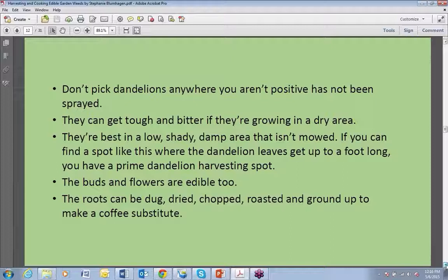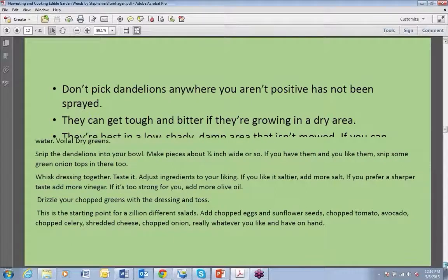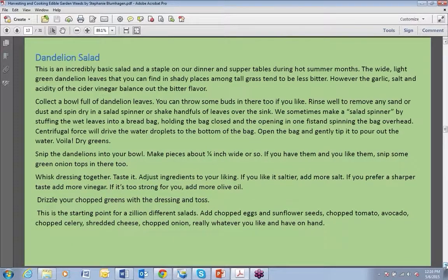The buds and flowers are edible too, and again, you can find a zillion recipes online for dandelion flower jelly, dandelion wine. I found a recipe for pickled dandelion buds, or I couldn't download the actual recipe, but I saw a post on Facebook about it. And then people also dig, dry, chop, roast, and grind the roots to make a coffee substitute. Because there's so many recipes for dandelions available online, I've just provided you our basic dandelion salad recipe.